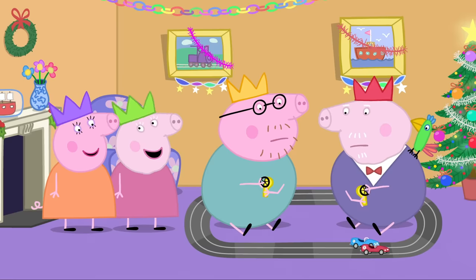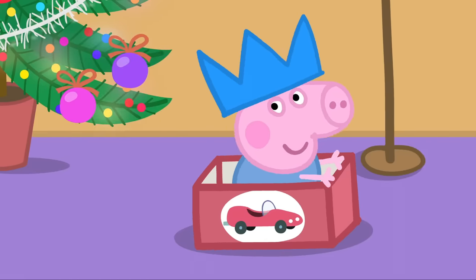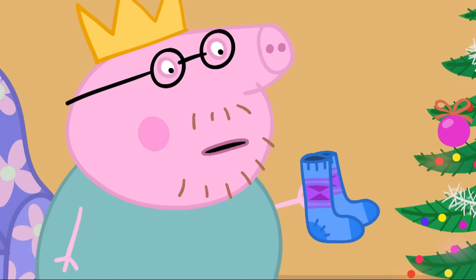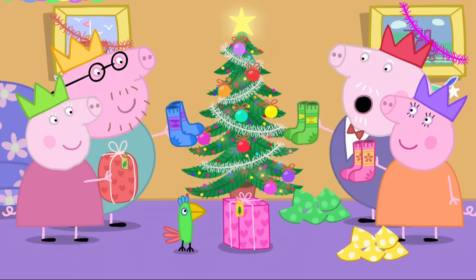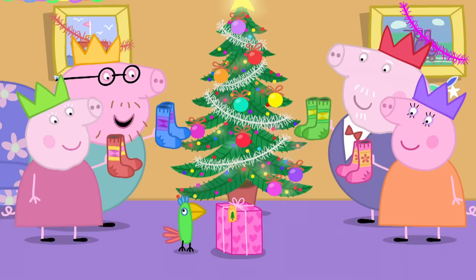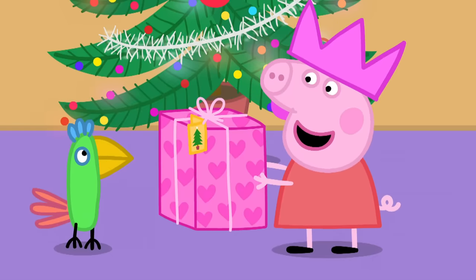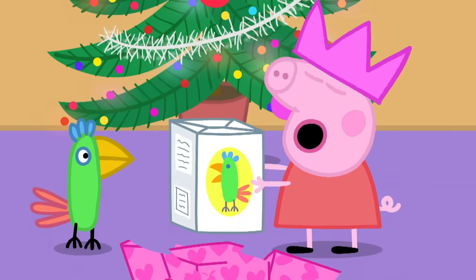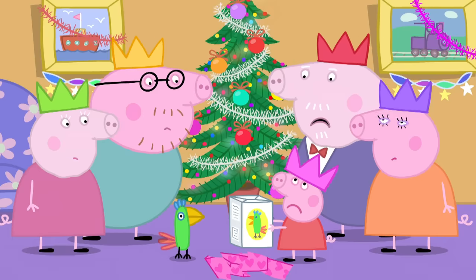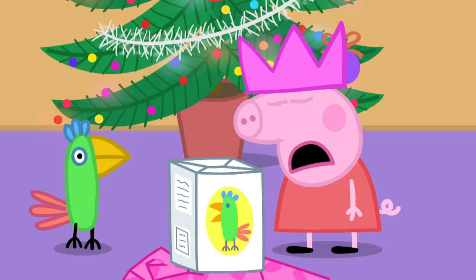That's George's present. I think George is quite happy playing with the box. This is your present, Daddy Pig. Socks. And I've got socks. Socks. Socks. Socks. So, the last present must be for... Me! I asked Santa for a doll that walks and talks and closes its eyes when it goes to sleep. Birdseed. That present is for Polly Parrot. But it was the last one. Santa has forgotten me.